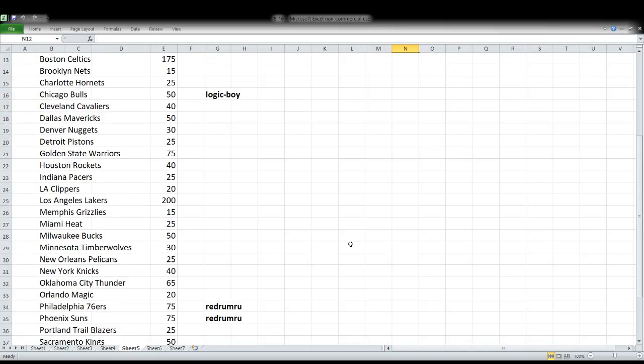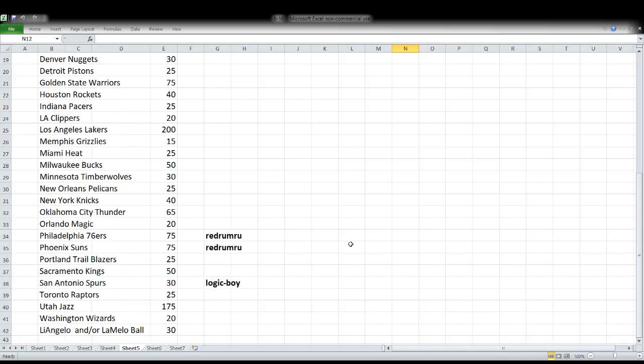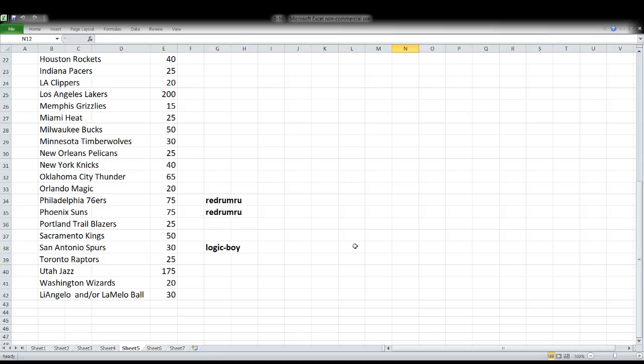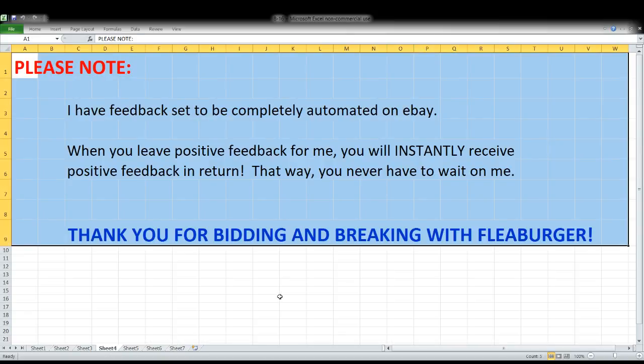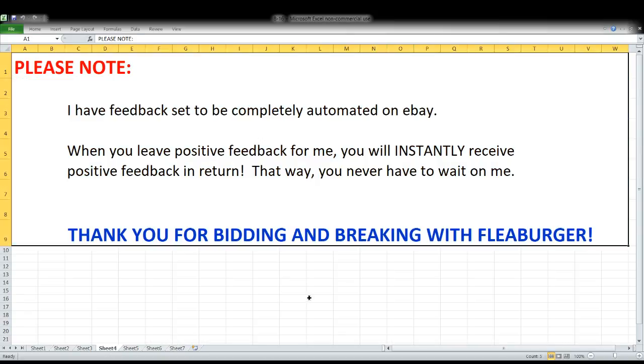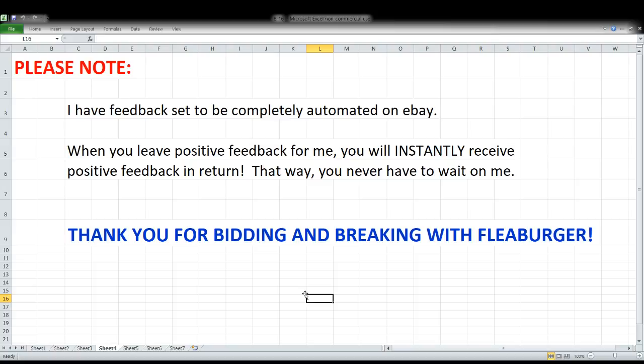The only difference with this and the others is that there will be in each box a guaranteed Leaf original autographed card. And that autographed card will either be like LiAngelo Ball, LaMelo Ball, or Kyle Kuzma for the Lakers. It will be one of those 3 people. So that's how that works. If you're interested in any of those teams, all you need to do is send me a message through eBay and tell me which teams you're interested in. I'll get you plugged in.